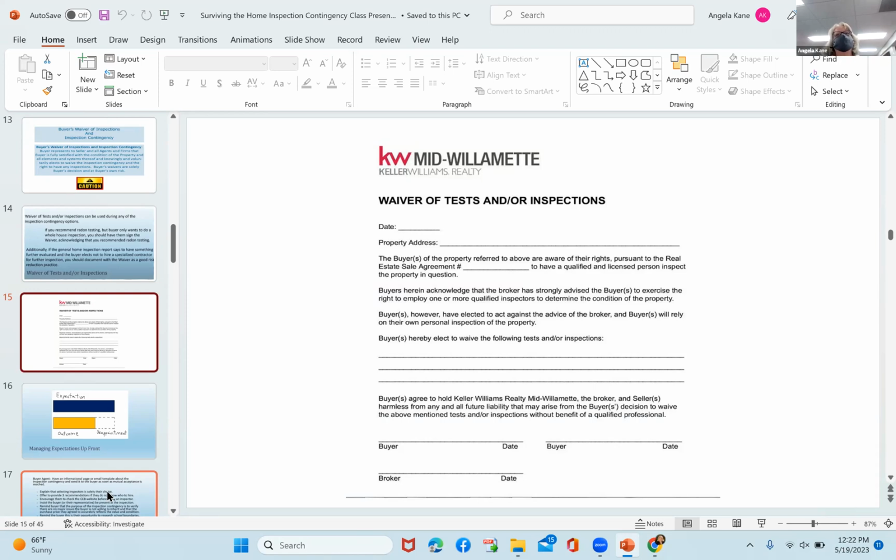Because there are so many subcontractors involved in home construction, it's always wise for a buyer to have an inspection. A contractor can't know and doesn't know every step that his subcontractors have taken on the home. So I can't emphasize this enough. If you have a buyer who's buying new construction, it's worth it to get the inspection.